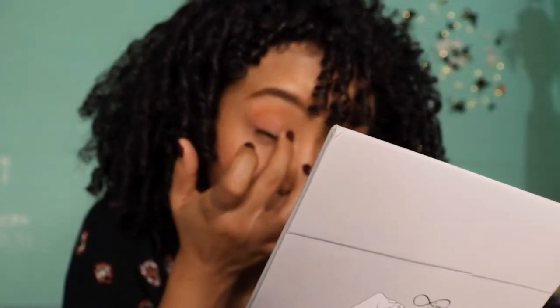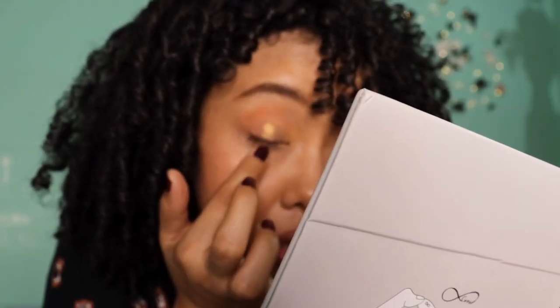I was so excited about this palette. I don't know why. Oh wow, can you see that? I grabbed very less amount, okay, very less amount. I don't want to look crazy right now. So pretty, I'm so excited.